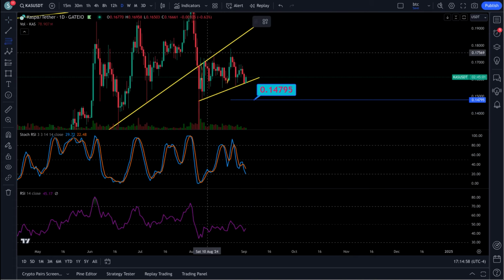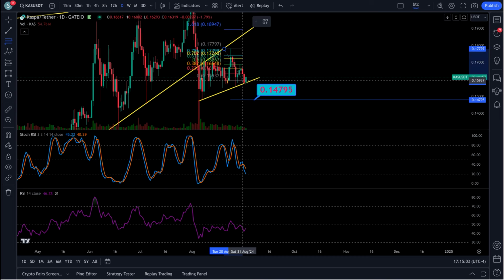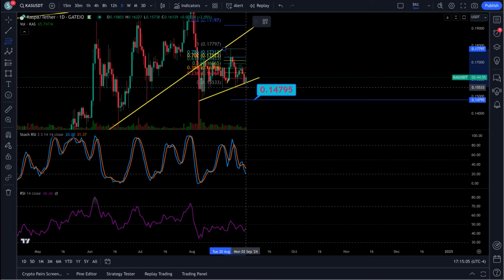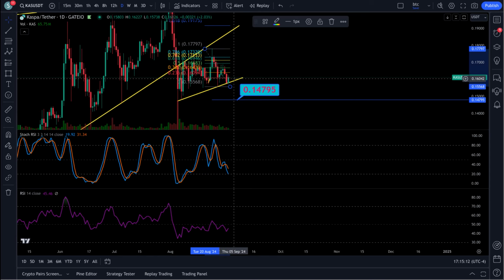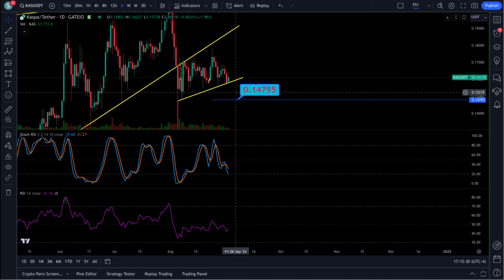Now if we take a measurement on here, this is on a daily, right? You can see it kind of pushed to get here. Didn't even get up to 618 here. All right, made it to almost 50% and rolled over from there. Now, like I said, as long as this low holds right here, at about 15.8, 15.796, might as well call it 15.8, I want to see that definitely hold here.